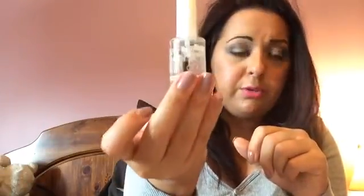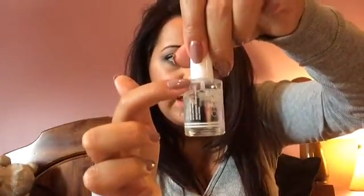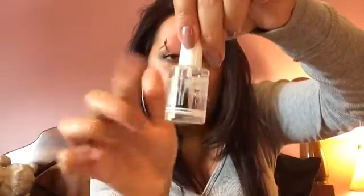So this is a great option in case you do get splits that are further down your nail that you can't cut off just yet because they're too far down on the nail. Really been loving this when I need to use it. As you can see here, I've had this bottle for a very long time and I've barely used half of it because I don't get breakages that often, but when I do, this is what I'll use.